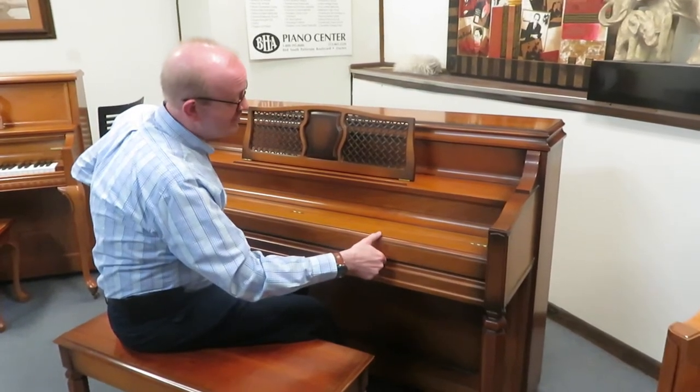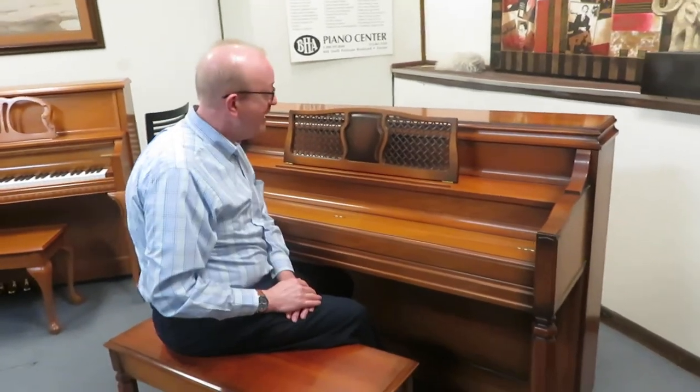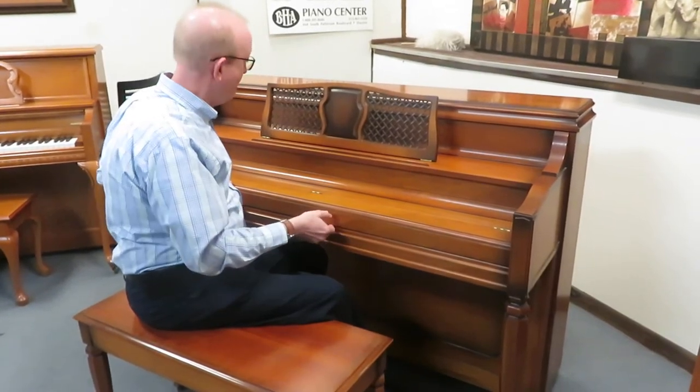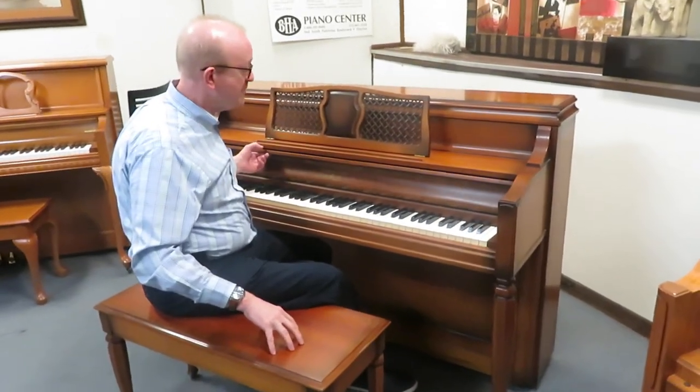This cabinet is just amazing. This is what we call a sunburst cherry cabinet. And you can see it doesn't have that complete darkness of the cherry. It has those little blonde highlights on it, if you want to call them that. Just an absolutely gorgeous piano sitting here on the matching bench.